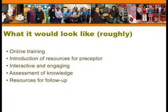And then hopefully we're trying to make it more interactive and engaging, which is something that we have discovered this software that they use at the School of Nursing, and hopefully if it's not too expensive, we'll use that because it's interactive and engaging and much more fun than just watching a video and taking a quiz. And so there would also be an assessment piece, not a hard and fast test, but really just gauging your understanding along the way, and then resources for follow-up, of course.